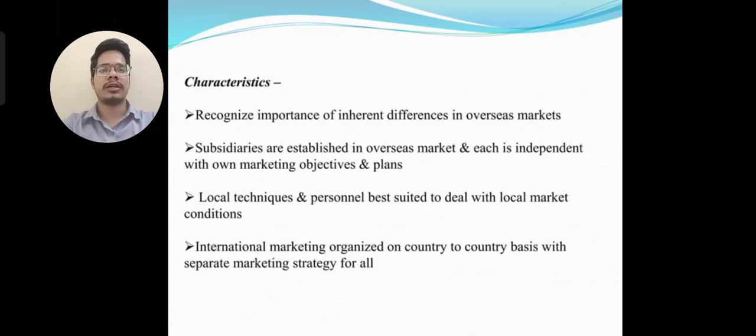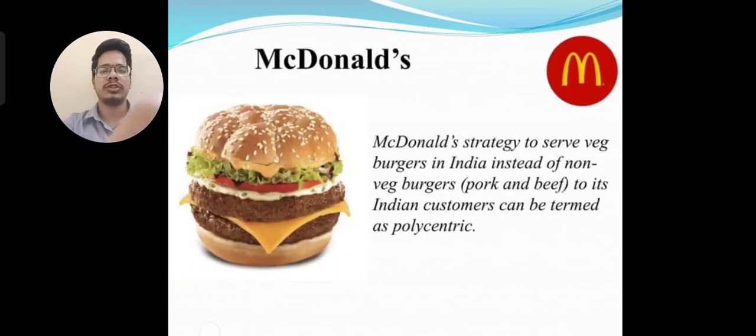The characteristics are recognized importance of inherent differences in overseas markets. The subsidiaries are established in overseas markets, and each is independent with its own marketing objectives and plans. Local techniques and personnel are best suited to deal with local market conditions. The international market is organized on a country-to-country basis with a separate marketing strategy for each. For example, McDonald's strategy to serve veg burgers in India instead of the beef burger it serves in the US, to its Indian customers, can be termed as polycentric.